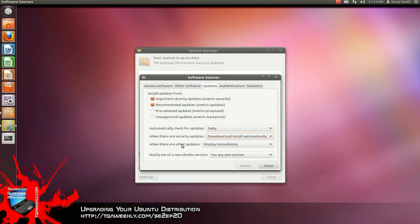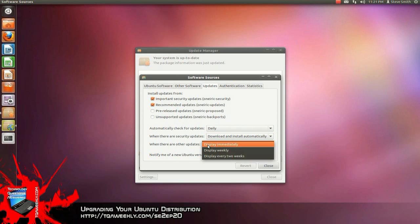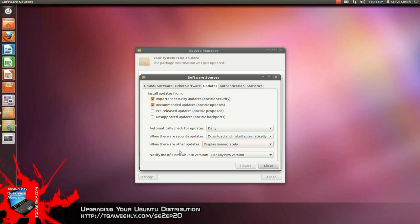When there are other updates, display immediately, display weekly, or every 2 weeks. Other updates would be feature-rich updates for applications. And the last one, and the point of my show, notify me of any new Ubuntu version. Because you have two different types. You've got the standard, what we will call the 0.04 version, which is normally short-term support. And then you get the long-term support, which usually finishes, at least in this case, with a 0.10.